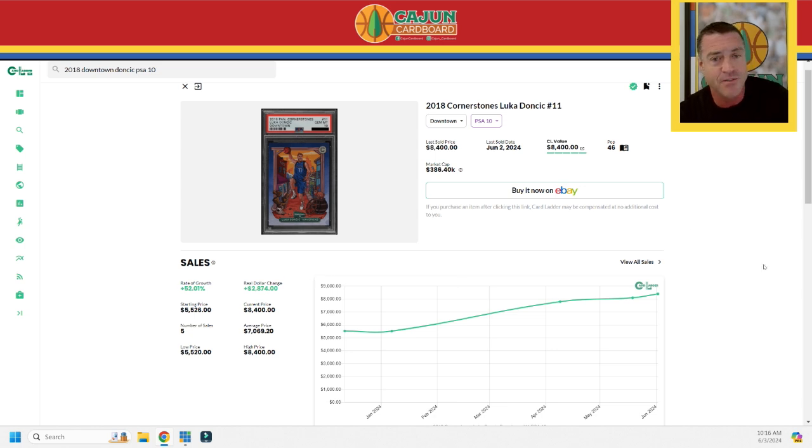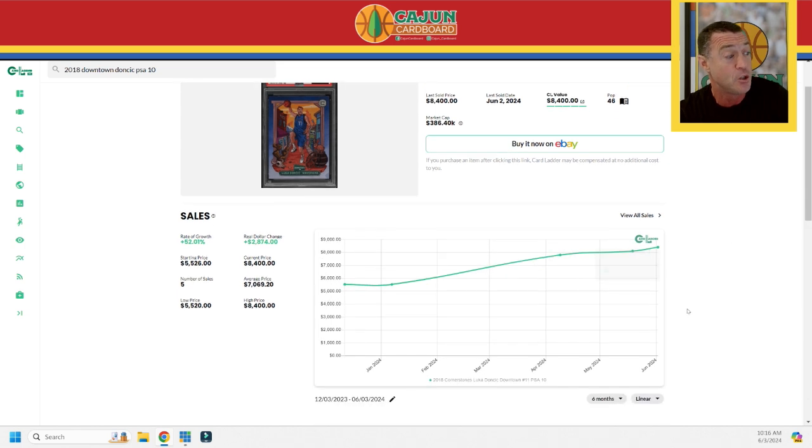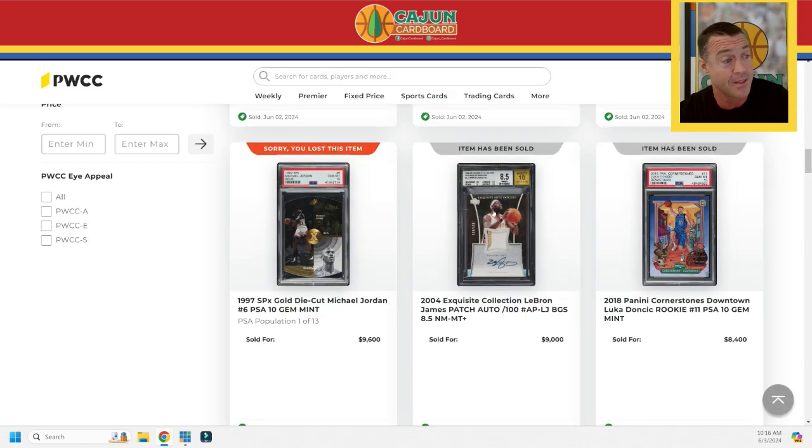So a lot of that is a factor of he's played more games than anybody, but nevertheless, this is a Pop 46 downtown card. It's up 52%. This card was 5,500 7 months ago. 6 months ago. 5,500 sold last night, 8,400. That's real dollars, man. That's a real return.